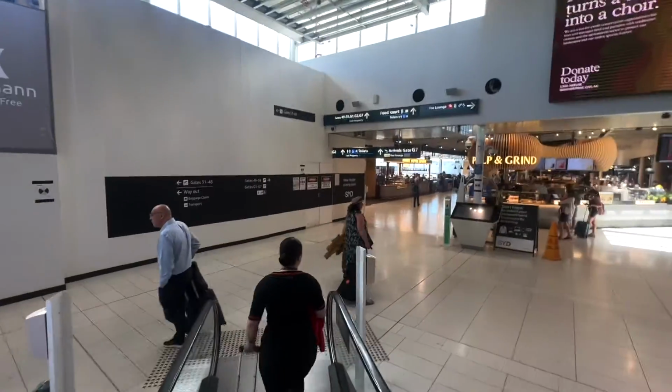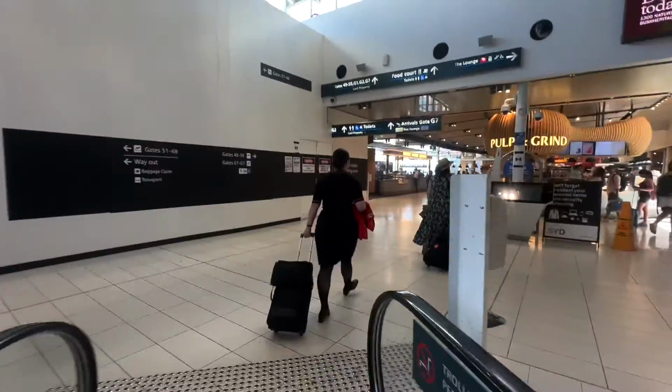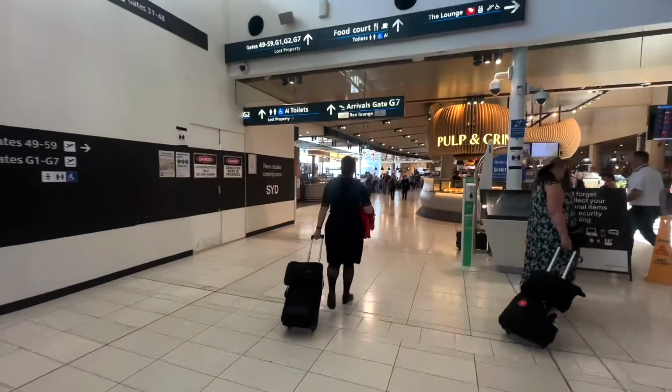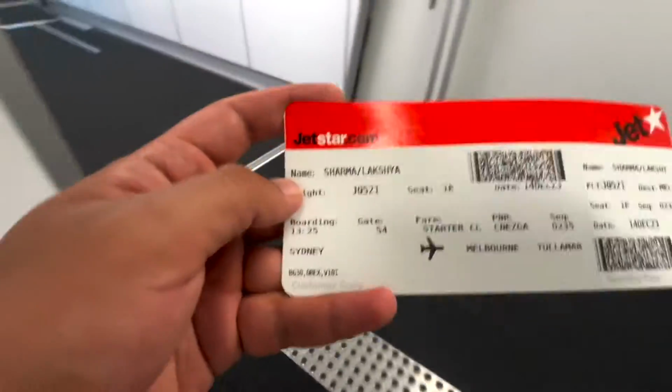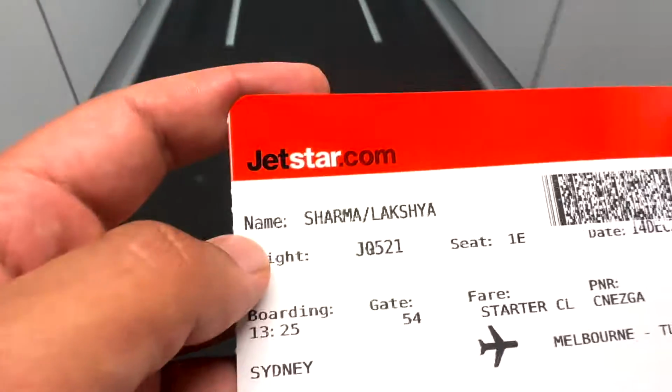Now let's get into the value. So this particular trip started for me at Sydney Domestic Airport, where I took a Jetstar domestic flight to Melbourne first. I think the trip started pretty well. I just scored myself an emergency row seat, that too in row number 1. So I was the first one to get off.